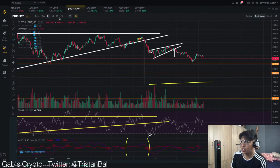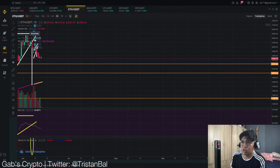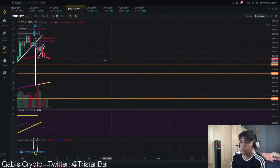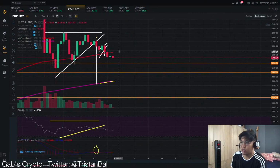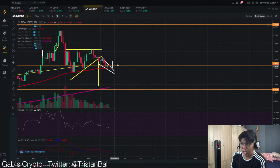Same goes with Ethereum for the daily time frame. Sa daily time frame niya, 'di ba? Yun din sinusundan natin si 200 and 100 day moving average. Ang pinakaiba niya lang kay Cardano, na break na yung 100 day moving average. Kaya I'm more bearish kay Ethereum ngayon in the short term and mid term kasi na-break natin yung 100 day moving average. Kay Cardano, holding strong pa din tayo. So, only then na ma-break, if ma-break natin to, only then should we expect a bearish Cardano movement, which would take us around $1.